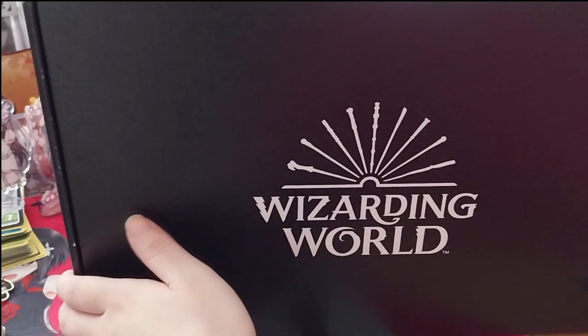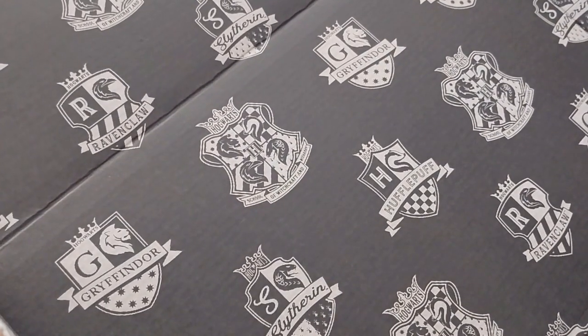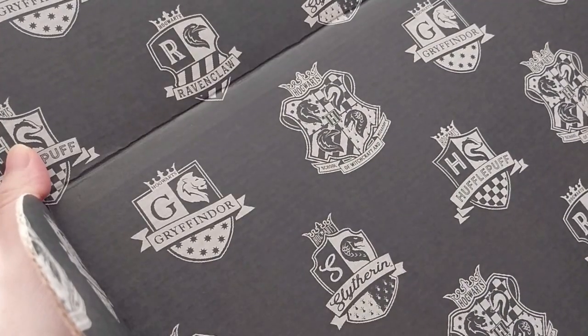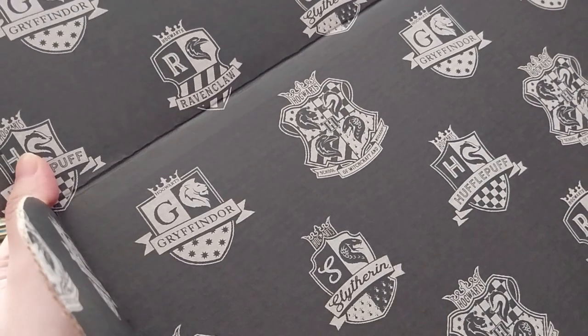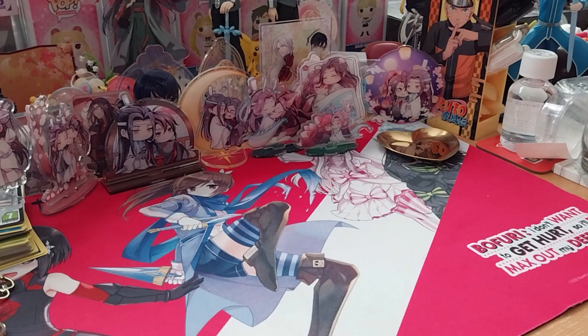Hopefully it's one of those two, and I haven't missed one. Oh yeah, that'd be unfortunate. Okay, so, sleepy. Before I forget, this is the art of the box. Basically just the main Hogwarts crest and each house crest. Well, this version of it anyway. Okay, so first of all, it is a very light box, which is kind of concerning, but let's have a look see, shall we?